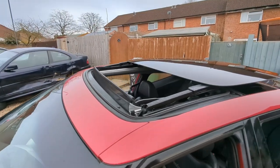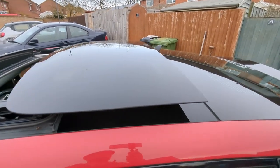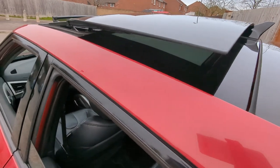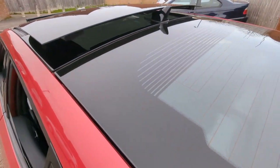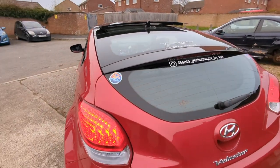So we've got panoramic sunroof, as you can see. I'll show you when I take you inside. This is all glass, so underneath where the window is and all the way back, that's all one big glass panel. So there's a lot of light inside the car, especially on a nice sunny day.